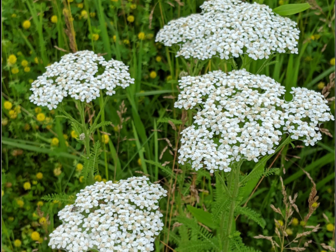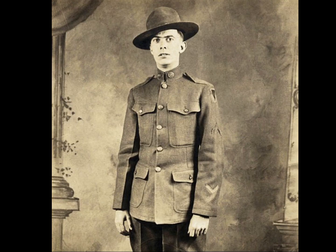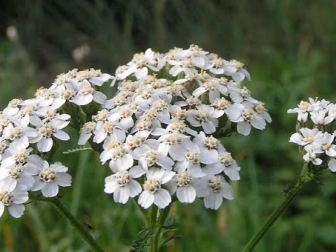Yarrow is another astonishing topical use herb. It is an easy to grow perennial. Historically, yarrow is famous for its antimicrobial and blood-stopping properties. Did you know that soldiers marching off into war prior to World War II would pack their pockets full of yarrow because they knew just how amazing it worked at stopping bleeding?